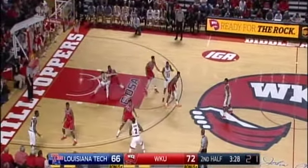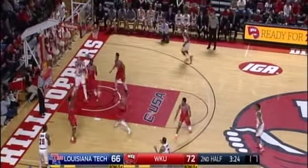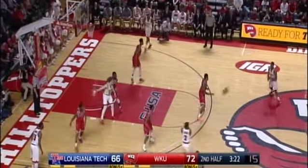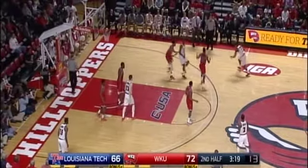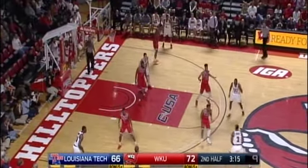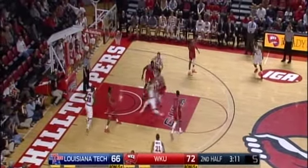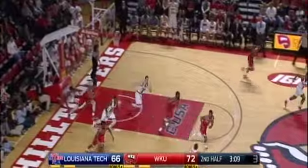WKU by 6. Cosby deep on the left wing, bouncing it at an impossible angle. Somehow Johnson made the catch under the basket, and back to Cosby on the wing. He goes out in between the circles to McNeil, behind him to Snipes, who hasn't played much this evening. He works it now on the pass over the left side to Cosby. Cosby at the top of the key, shot clock at 5. Through a double team to the lane, puts it up. The shot was blocked nicely.